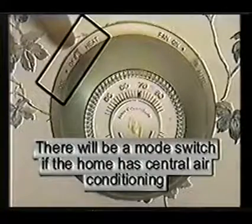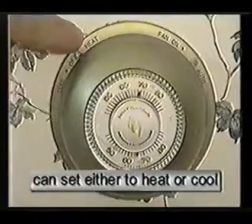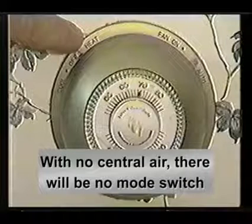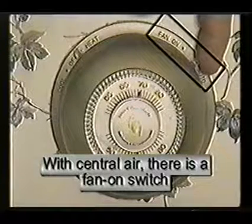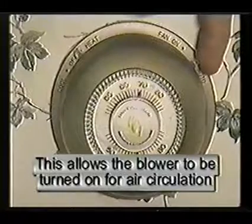The thermostat will have a mode switch if the house has central air conditioning, which can be set to either heat or cool. If the home does not have central air, there will be no mode switch. With central air conditioning, there is also an auto/fan on switch. This allows the blower to be turned on for air circulation.